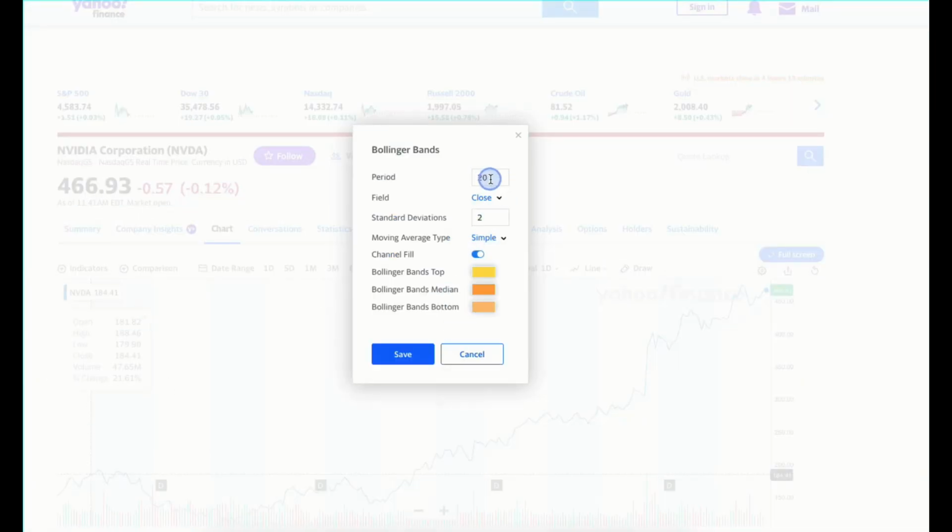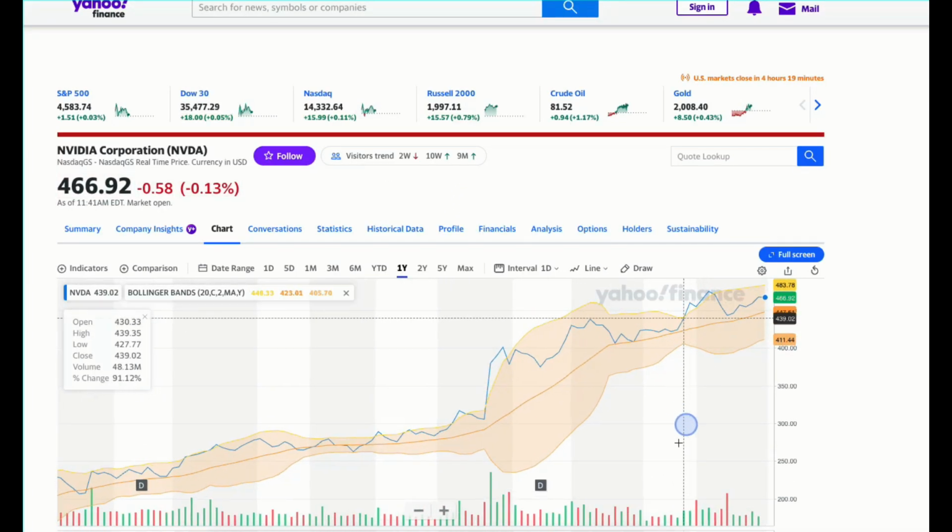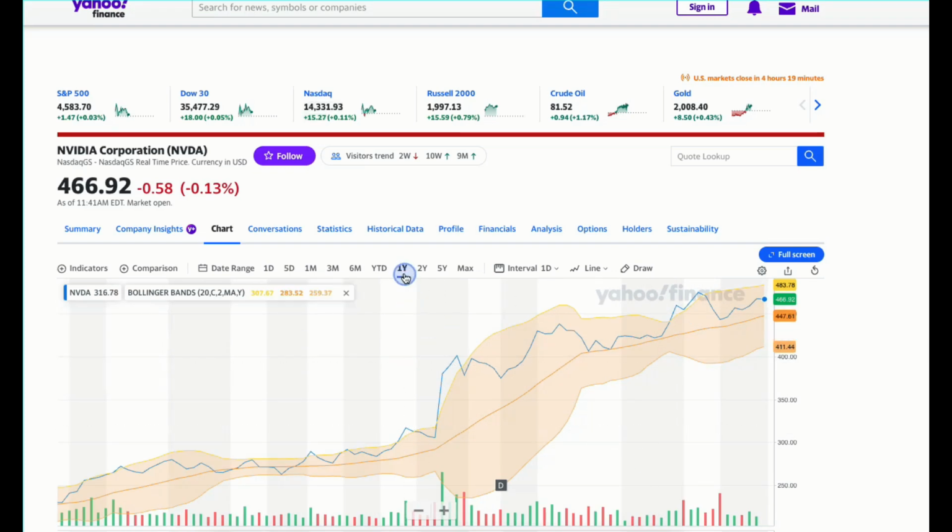So I'm just going for 20 days because that's what we are going to. We are doing 2 weeks of Iron Condor. So we will select 20, which is a good value for the Bollinger Band. So we give 20, and then I'm just keeping this as 1 year. It's going to give a good movement around what is the least that it can go and what is the high it can go.